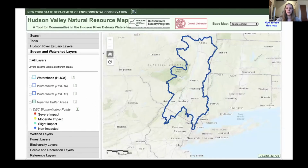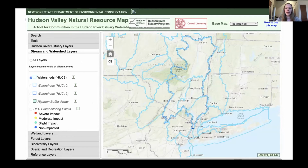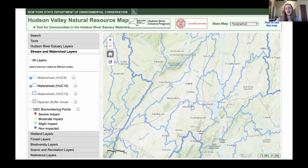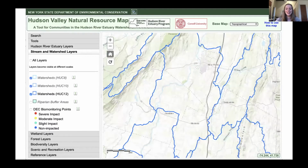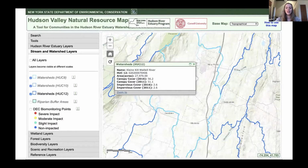So here's the Hudson River Estuary Watershed. And if we turn on the HUC 8, which is a pretty big size, we see that the Wallkill River and the Rondout Creek together form one HUC 8. If we keep zooming in, we turn the HUC 10s on. This is about the size of an average Hudson River tributary watershed. We've got the Moodna Creek here, we've got the Quassaic Creek here, Fishkill Creek here, but of course the Wallkill is quite large, so it's broken up into several different HUC 10s. This is the Shawangunk Kill here, and here's the lower Wallkill watershed. We'll keep zooming in. This is the Kleinkill-Wallkill River. So it's called the Kleinkill-Wallkill River because it includes the Kleinkill, even though it's not limited to the Kleinkill's watershed.